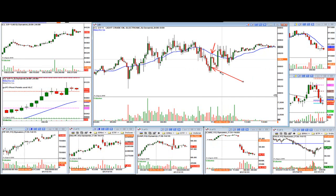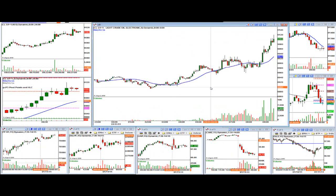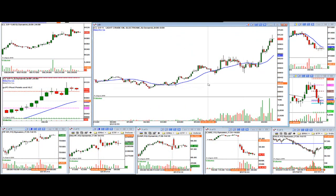So again, there you go. That's the concept, that's the theory, and I find that strategy works for me quite well on oil. Now, I know I did that in a flash. I really had intended to spend a little more time with it when we did it, but that's the concept with oil that I trade, and I find it works really, really well.